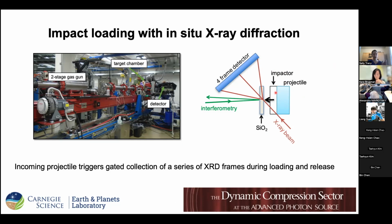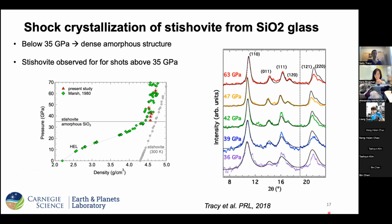And that interrupt instigates the collection of a series of diffraction frames during the loading and release process, which lasts around 600 nanoseconds in these experiments. Using this method, we collected a series of shots up to a peak stress of around 60 GPa, and we collected diffraction data. From these experiments, we observed that below around 35 GPa, we just observed densification.